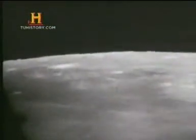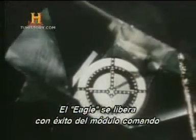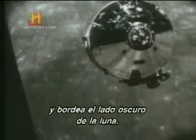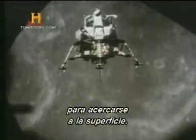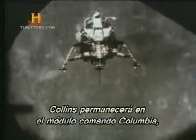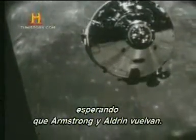The Eagle successfully undocks from the command module, coasting around to the dark side of the moon. The engines are fired to slow the approach onto the surface. Collins will remain in the command module Columbia, awaiting the return of Armstrong and Aldrin.